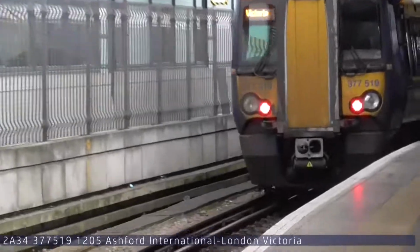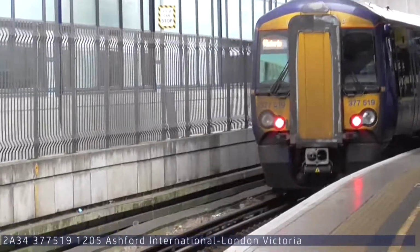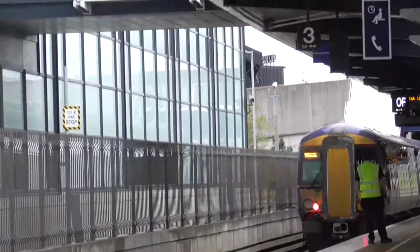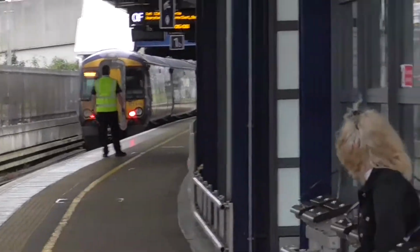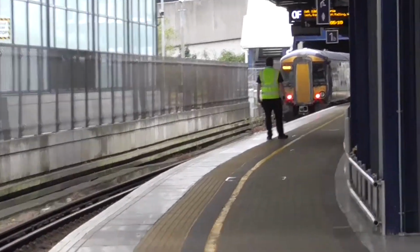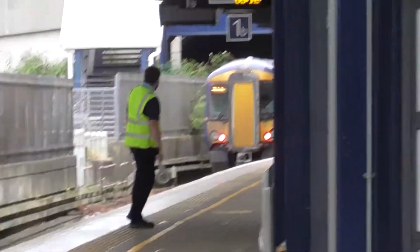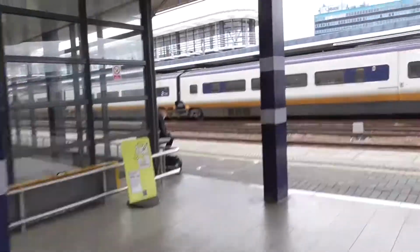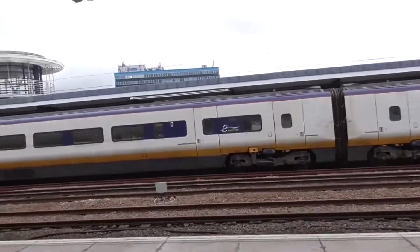Passing out now is 377519. This is the 1205 South Eastern service to London Victoria. Next up that will be Bearsted. This service will be by Maidstone East. It's just a four-car set, that one, 377519, but it's headed to platform 5 and 6, and so it's going up.